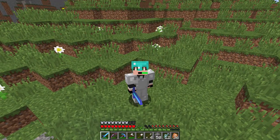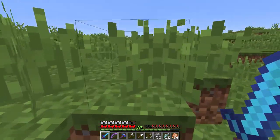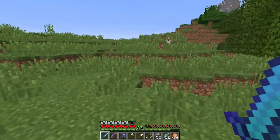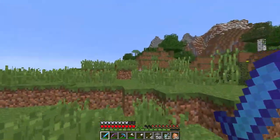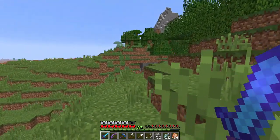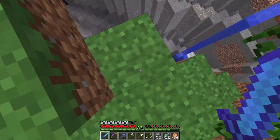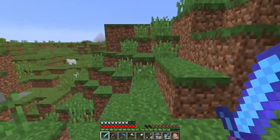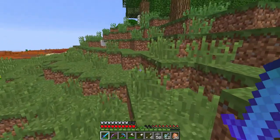So what I'm gonna do is go into the jungle, because I have found a jungle near here. So we are going to go to that jungle. Ooh, a giant hole. I don't think I've ever been there before. There's also a ravine right there. And there's the jungle. You see that giant tree? That's where the jungle is. And here is actually the ravine that we went down. I remember that.